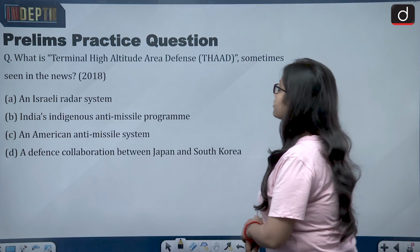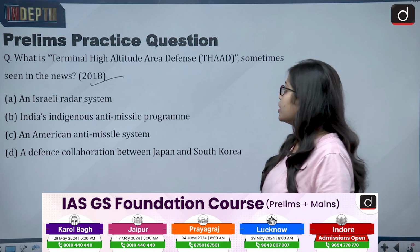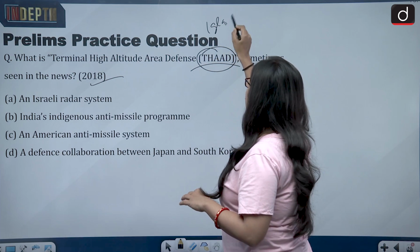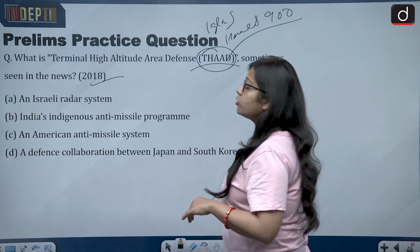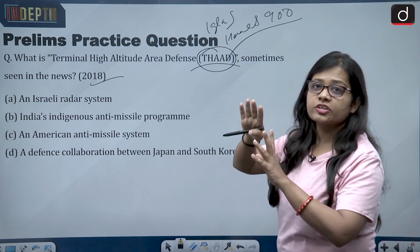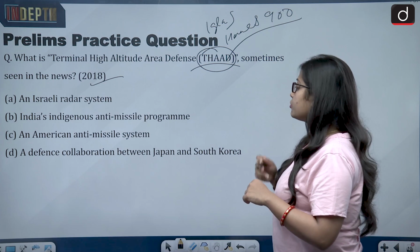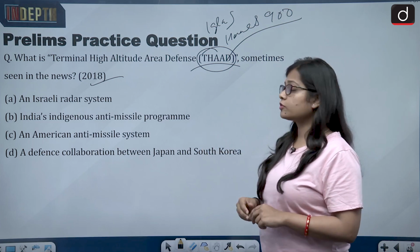So now, at the end, a prelims practice question. This is from the 2018 PYQ. See how things are asked. It is asking what is Terminal High Altitude Area Defense, that is THAAD, sometimes seen in the news. So imagine if instead of THAAD it is replaced with Igla-S, or with Hermes-900. So these kinds of questions, and this is the pattern in which questions are asked. The options are: an Israeli radar system, India's indigenous anti-missile program, an American anti-missile system, or a defense collaboration between Japan and South Korea. So this is how the options are also set.